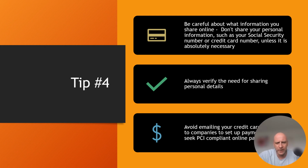Avoid emailing your credit card to companies to set up payments. Instead, seek PCI compliant online payment. So what do we mean? PCI is payment card industry. So the payment card industry has set up specific standards on how to stay safe online while making online payments.